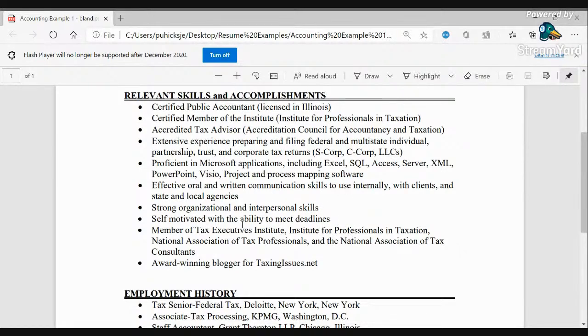To my point, everyone's going to say they're self-motivated, they can meet deadlines, but you can show some proof here. That would be great if you're going to say accomplishment. Otherwise, you just need to list a bunch of skills and we are going to talk about it when we talk on the phone. You just need enough to draw me in and want me to talk to you.